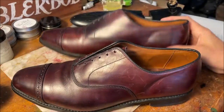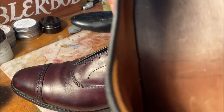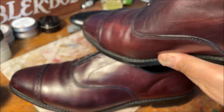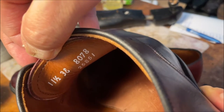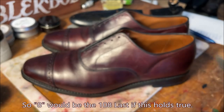All right, hang on guys, I jumped the gun here a little bit. This is not the Fifth Avenue. I'm a corn munch. If you can see in there, this model is called the Nathan. I know it's kind of hard to see. The Nathan, N-A-T-H-A-N, model number 2078. I know at one time the last digit of the model number, like 8078, the 8 at the end would be the last it's made on. I don't think that necessarily holds true.